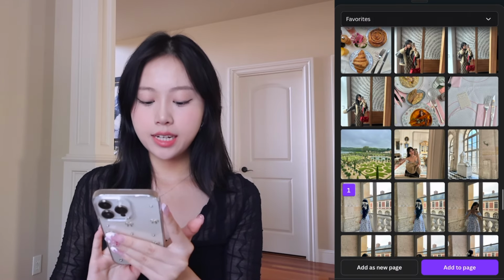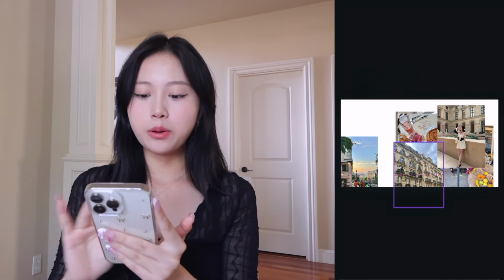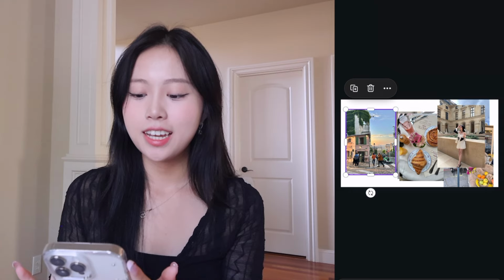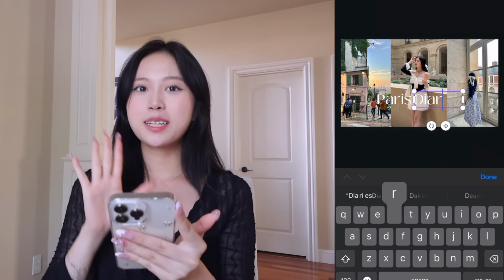And for this part, I actually do like to use my phone. What I like to do is use an app called Canva. My process is really simple: I will look at my photo roll and add photos that I think will look good for a thumbnail. And then from there, I'll organize them in a way that makes sense to me.